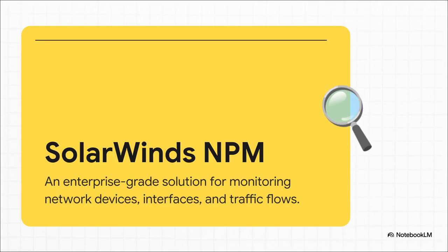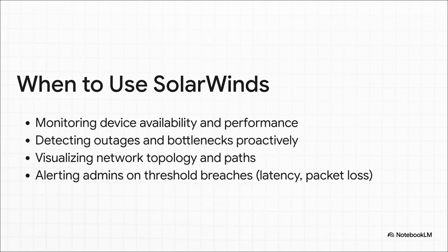First up is a big one. SolarWinds Network Performance Monitor, or NPM. You should think of this as the huge, comprehensive dashboard in our command center. It's a serious enterprise-level tool, and it's designed to give you that bird's-eye view of your whole network, all from one screen. The key word here, and this is so important, is proactive. SolarWinds is at its absolute best when it's helping you spot a growing bottleneck or rising packet loss before your users even notice something is wrong. It literally draws you a map of your data paths and sends up a flare the second that performance drops, letting you get ahead of the problem.